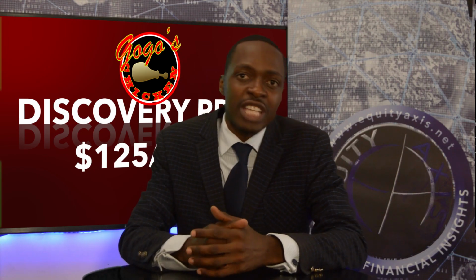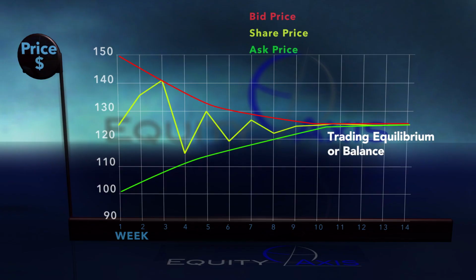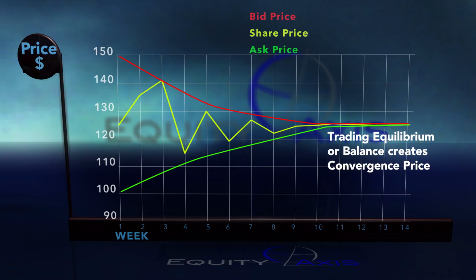Normally, in the initial days of trading, there is a fluctuation tendency in the value of the share as the market seeks to establish what is called a trading equilibrium. To break it down, that is the difference between the asking price and the bid price to reach a convergence place. But how that happens is eventually the two have to meet at some point, and that is what we are calling the convergence price.